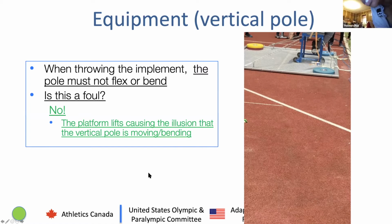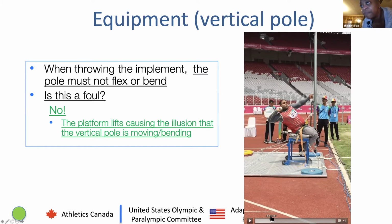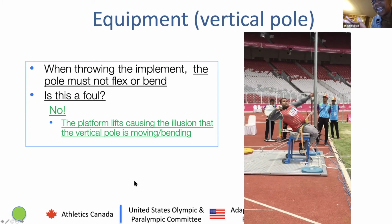Can I ask a question on that real quick? Yes, sure. It's Candace. As an official, if you're seeing that, of course, this is being replayed and replayed and replayed, and you're showing it's not a foul, this, that, or the other. If it gets called a foul, we don't have that replay awesomeness. So if someone, say, challenges that, how would this be handled?